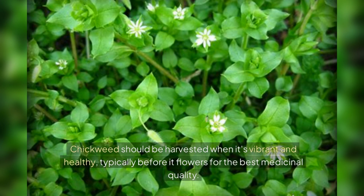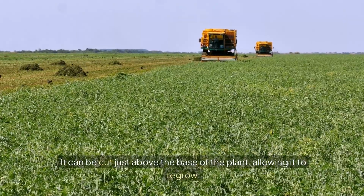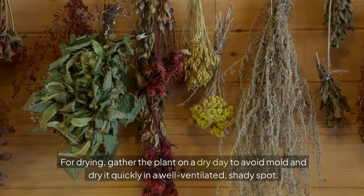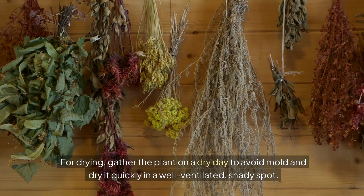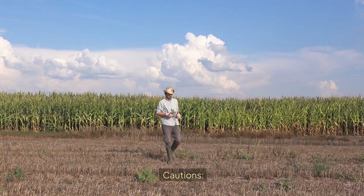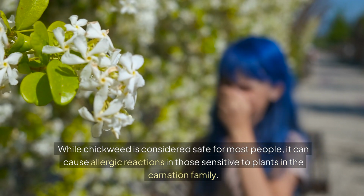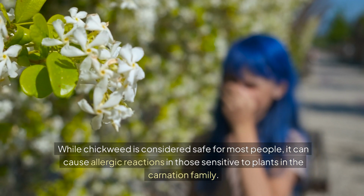Harvesting. Chickweed should be harvested when it's vibrant and healthy, typically before it flowers for the best medicinal quality. It can be cut just above the base of the plant, allowing it to regrow. For drying, gather the plant on a dry day to avoid mold and dry it quickly in a well-ventilated, shady spot.